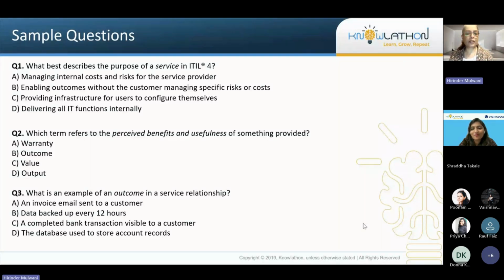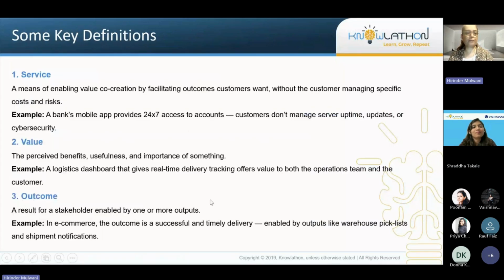Okay, let me try and help everybody out. So let's say service, the definition is value co-creation without the customer managing specific costs and risks. So any additional cost, any additional risk while providing a service, the customer will not bear that.